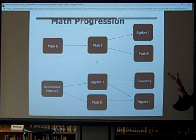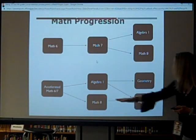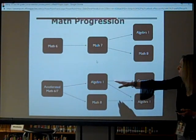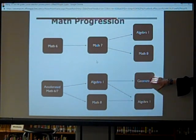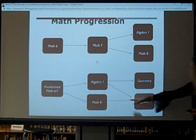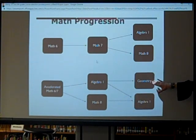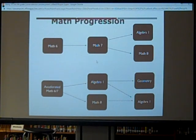They redesigned the math curriculum some years back. We used to have actually a class called pre-algebra, but Math 8 is what we would call pre-algebra now. And so from algebra, you're either recommended to go to Geometry, or repeat algebra, and then the Math 8 students automatically go to algebra. And so this is the basic curriculum. Geometry goes to Algebra 2 Trig, but that's just for a few students.